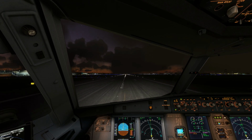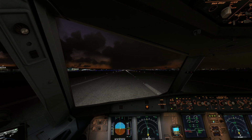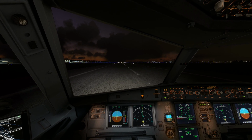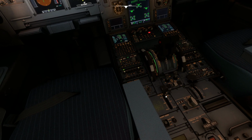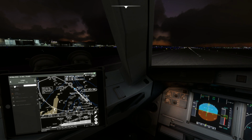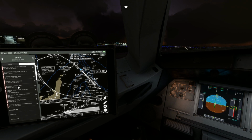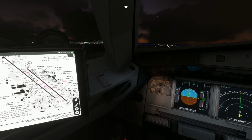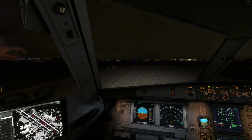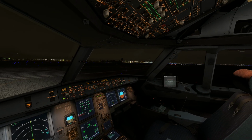N320SB0 Sierra Bravo, exit runway when able. N320SB0 Sierra Bravo, taxi to gate Golf 43 via taxiways Mike 8, November 8, Harper 70, Tango 70, hold short runway 14 left.